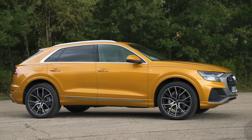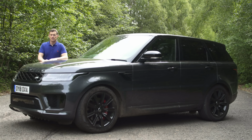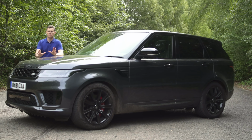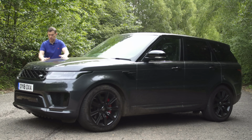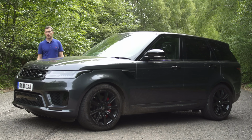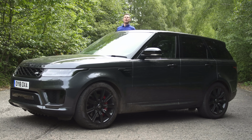But while the Q8 is quite different to other Audis, the Sport is far more familiar. There's no mistaking a Range Rover. They just have a certain unique look. This Sport version obviously is a bit sleeker than the bigger one, but it's still a massive thing with loads of road presence. Look, I can completely disappear behind it because it's the size of a building.